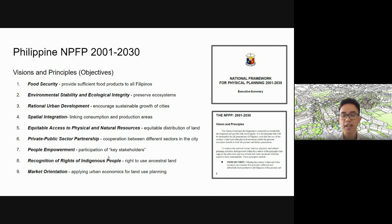Next, people empowerment, again, engaging the stakeholders, something that is very difficult to do in the Philippines because of the class gap. The urban rich and the urban poor, unsurprisingly, don't like each other. So how do you bridge that gap? How do you get communication lines open, where the rich always feel like they're more superior and the poor are agitated and angry, and rightfully so? So how do you open up that communication?